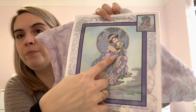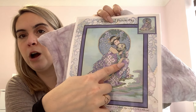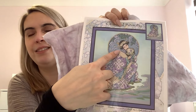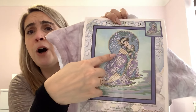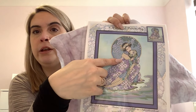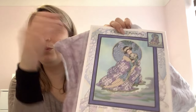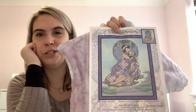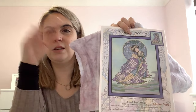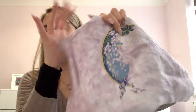Where are we? It's not her shoulder, is it? Yeah, it's her shoulder, part of the back of her dress. And then I started working on this. What would you call that? It's not a halo. Anyway, this circular pattern behind her.